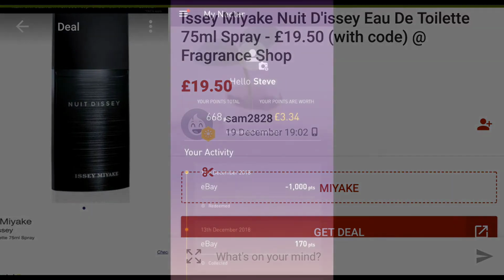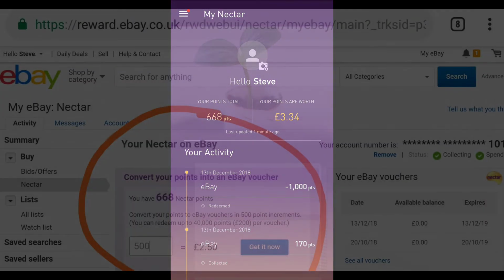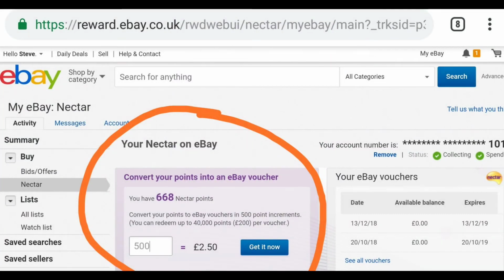This next tip is a bit UK focused again, I'm afraid, but if you're a bit addicted like me, you might often wonder, how do I turn these Sainsbury's Nectar points into some money that I can spend on fragrances? Well, there is a way. You can actually link your Nectar account to your eBay account. So not only do you collect points every time you buy something on eBay, you can also spend your Nectar points on eBay by converting them into an eBay voucher.